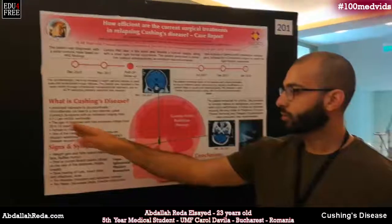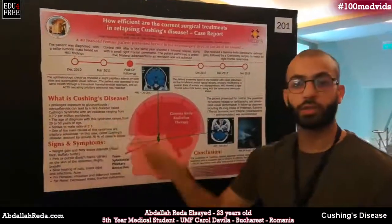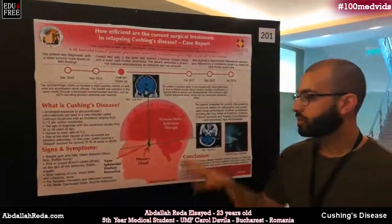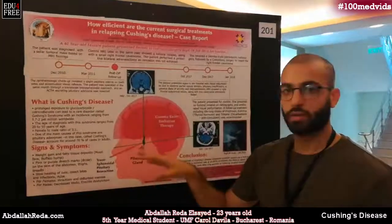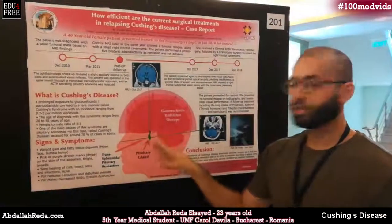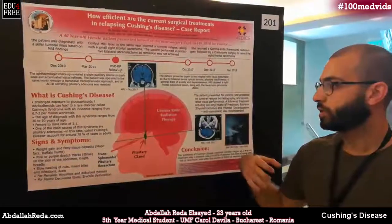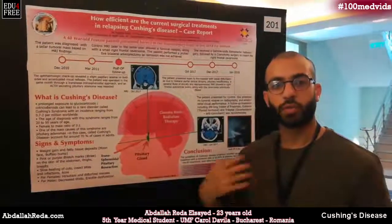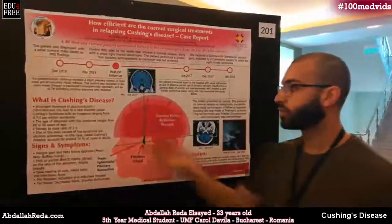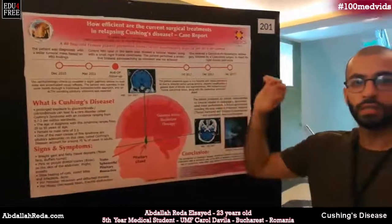The age of diagnosis with Cushing's syndrome ranges from 20 to 50 years of age, and the female to male ratio is 3 to 1. One of the main causes of this syndrome is pituitary adenomas. When it's an endogenous cause inside the body, it's called Cushing's disease. And when it's exogenous, for example, due to prescription of corticosteroids like prednisone, dexamethasone, and so on, it's called Cushing's syndrome. So the case that we have today is a Cushing's disease case.